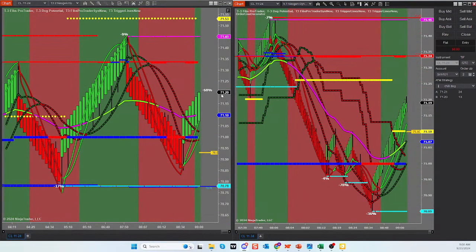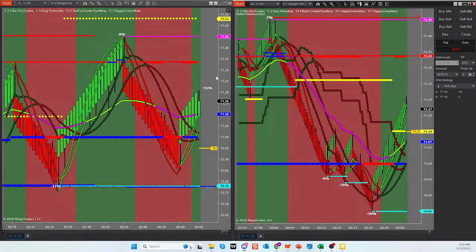So, if price is at 71.20, my fib is at 71.34, I got 14 ticks. So you got to do the math a little bit. Unfortunately, if math isn't your thing, 15 to 34 is, I've got 19 ticks.